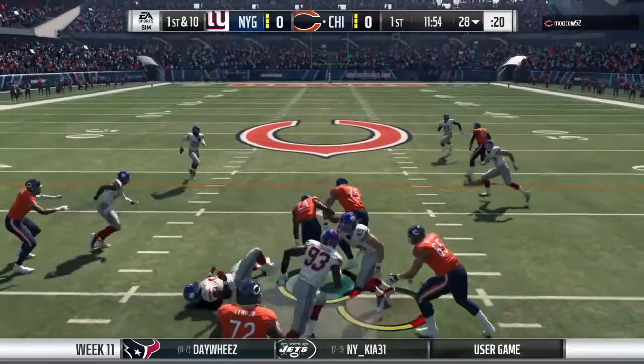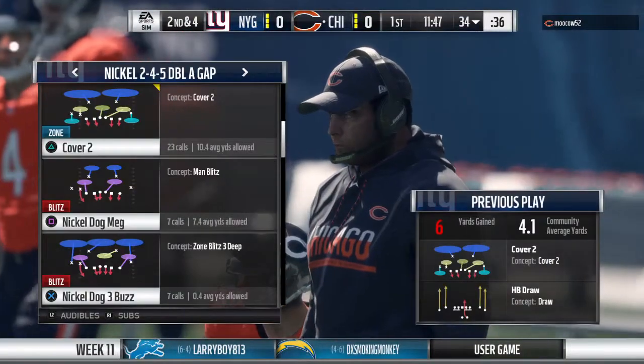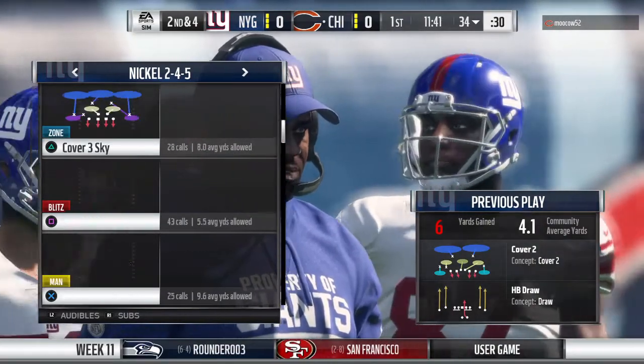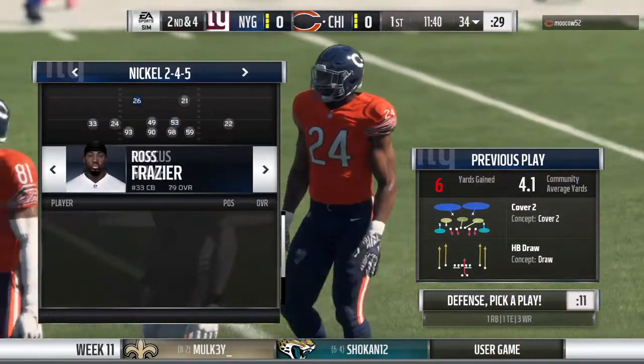Here's carry number 1 for Jordan Howard. And he'll take this up near the 35, maybe the 34. It's a 6-yard pickup, and it gets him to 2nd and 4. Let's talk a little football 101 here, because one of the keys to advancing the ball downfield is success on first down. Huge difference, as we know, between 2nd and 4 and 2nd and 8 and 9.